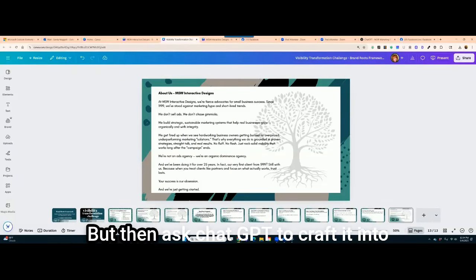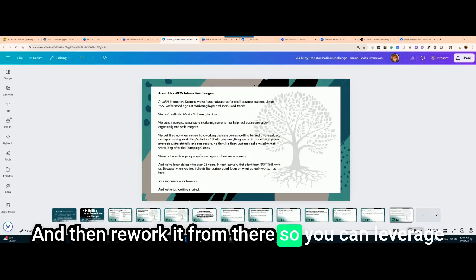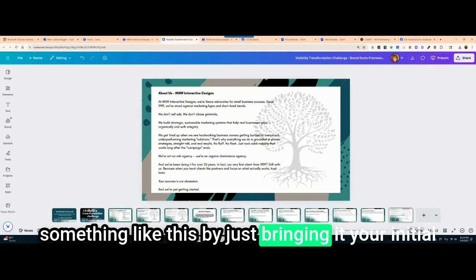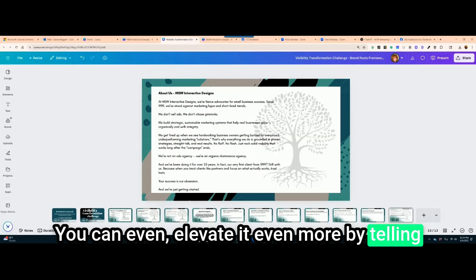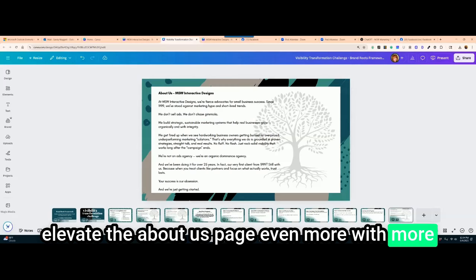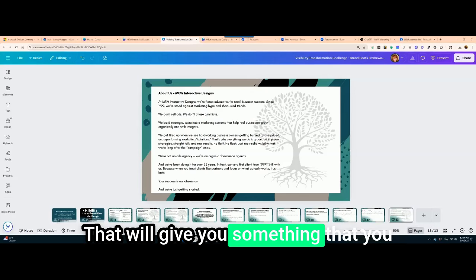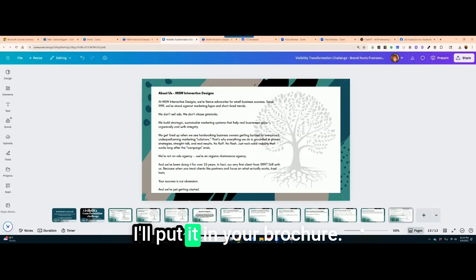Then ask ChatGPT to craft it into a great About Us story or statement, and then rework it from there. So you can leverage the technology to help you build something like this by just bringing it your initial answers. And when you're doing your prompt, you can elevate it even more by telling ChatGPT to ask you questions about things that are unclear, or questions that would help elevate the About Us page even more, with more detail from the stories, philosophies, mindsets and approach that you create. That will give you something you can send to your web team to put on your website, or to your graphic designer to put in your brochure.